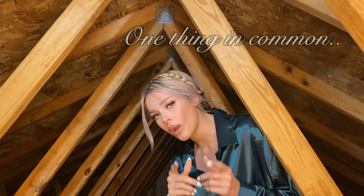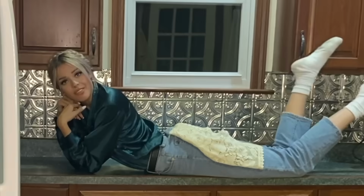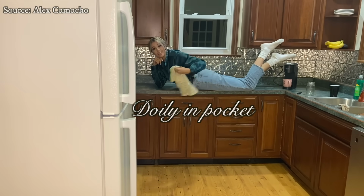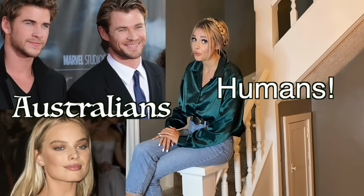The Yanks and Brits do have one thing in common though. After their morning coffee or tea, both settle down for something called a siesta. Sources say that 75% of Brits keep a doily in their back pocket, and 95% of Americans always have expired yogurt in their fridge. And finally, the English are excellent tap dancers, while Americans tend to smell more like cheese. Be sure to join us next week as we discuss the differences between Australians and humans.